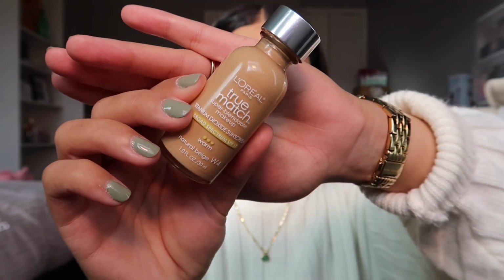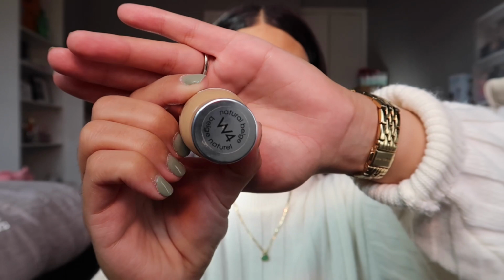I didn't even show you guys because I'm already doing my routine as quickly as I normally do it. But I don't know if you guys seen it. I'm using my Milk Makeup Hydro Grip Primer. The next product I'm going in with is my L'Oreal True Match. This is in the shade W4.